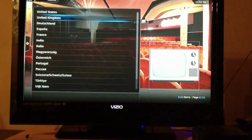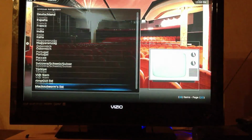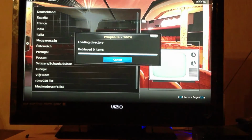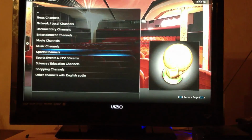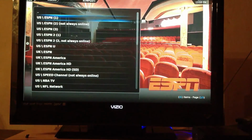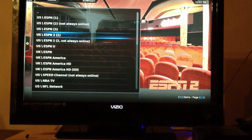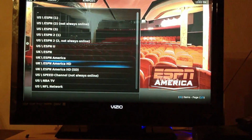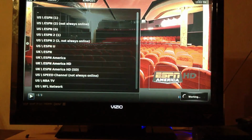You've also got some other lists to choose from by country here, and a few down at the bottom, which are various other lists that people put together. This one here I really like because of the sports channel selection. As you can see here, there's a whole bunch of different ESPN streams. We got ESPN2 streams here, ESPNU. Some of them, again, are in HD. There's an ESPN HD stream. Let's see what's on here.